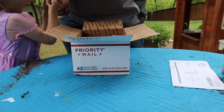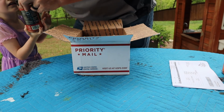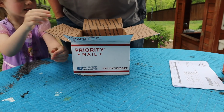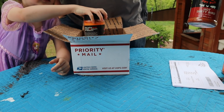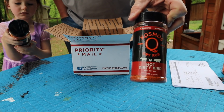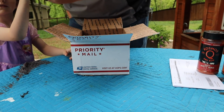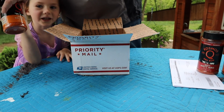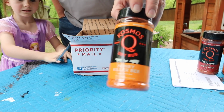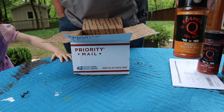This is Dirty Bird Hot. He does this on a lot of chicken. Actually, he uses that quite a bit, so I'm excited to try that. Honey Killer Bee. This one is a little sweet. This one's definitely what he uses all the time on chicken. So we're excited for that one.